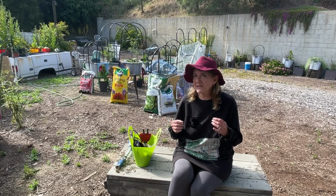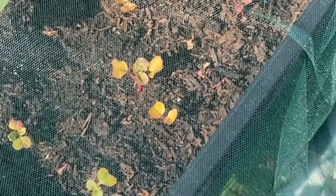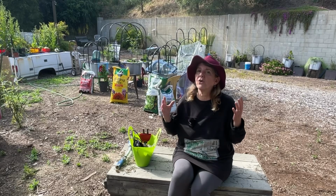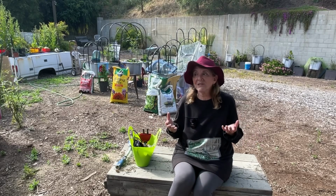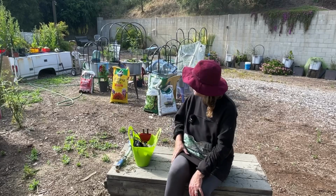But if they grow real slow, or they come up and they look yellow, or they don't come up at all, that should be warning bells. That should say, wait a minute, something's wrong, because plants, seedlings are eager to grow. They want to grow as fast as possible, especially in the spring and the summer, just as we're getting into growing season. Now let's talk about some of the bags back there.